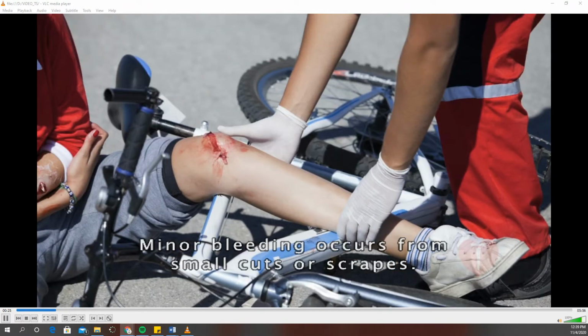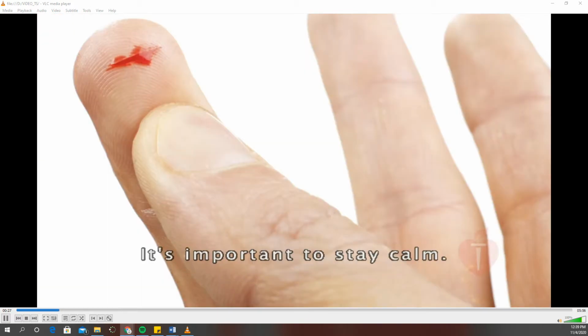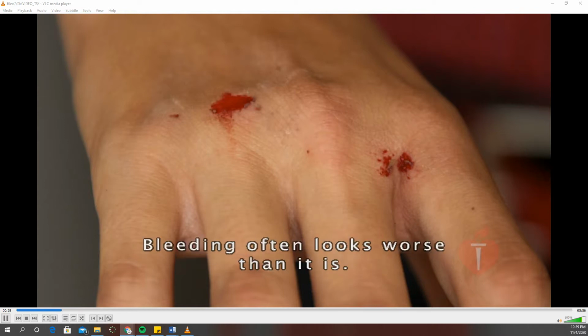Minor bleeding occurs from small cuts or scrapes. Most bleeding can be stopped with pressure. It's important to stay calm. Bleeding often looks worse than it is.